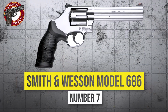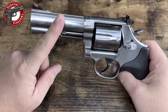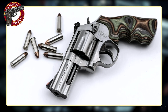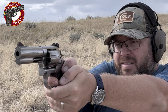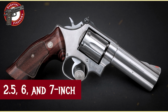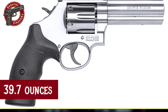Number 7. Smith & Wesson Model 686. The Smith & Wesson Model 686 isn't just a revolver. It's a benchmark in durability and shooting performance. Chambered in .357 Magnum, with compatibility for .38 Special rounds, the 686 is built on the robust L frame, designed to handle heavy Magnum loads without sacrificing balance. It typically comes with a 4-inch barrel, though 2.5, 6, and 7-inch variants are also common. The 4-inch version offers an overall length of 9.6 inches and weighs around 39.7 ounces unloaded.